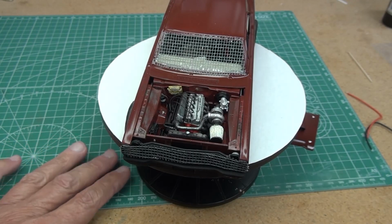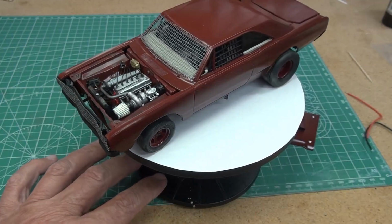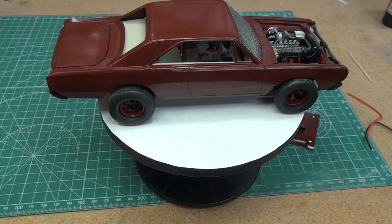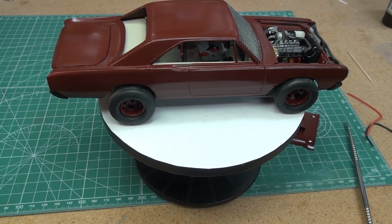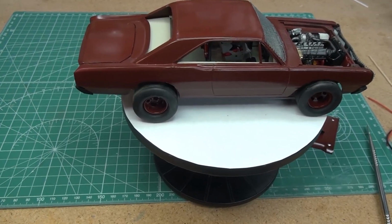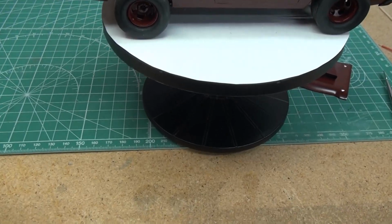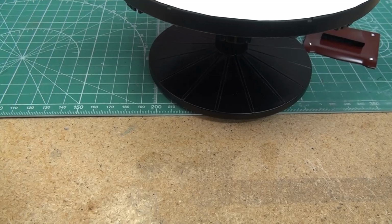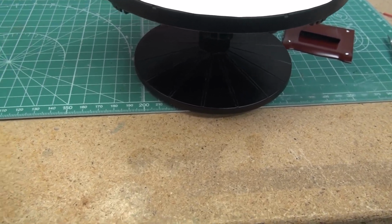The next thing that I did was, in the late 70s, let me come on this side of it, we could not use just a roll bar. It had to be a roll cage. And it didn't have to be like a full cage like in NASCAR, but it had to be a cage.